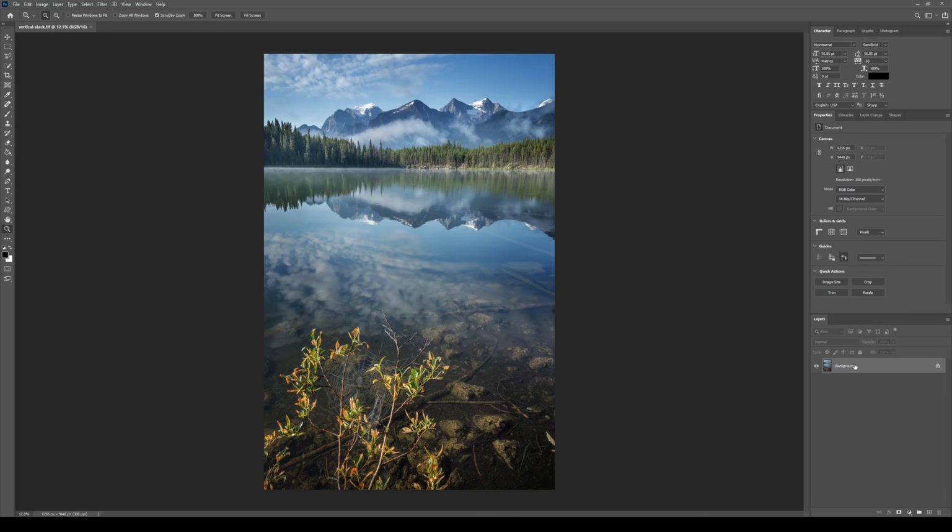Right, okay, then let me show you how I turned this 3x2 into a 4x5. So the first thing I'm going to do on this layer, let's just unlock that. I'm going to press Ctrl-J to duplicate it. And then I'll use this tool here, the Move tool, whilst holding down Shift, just to drag this up to roughly where I think it needs to be.